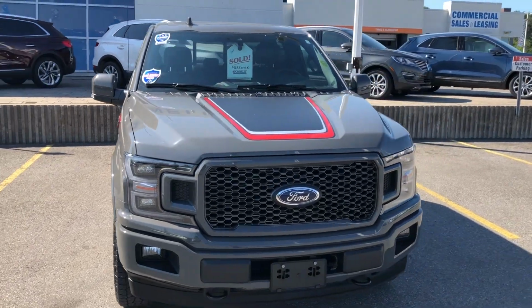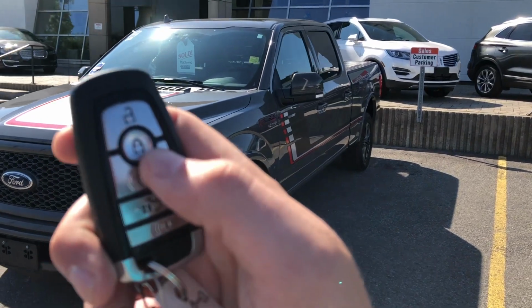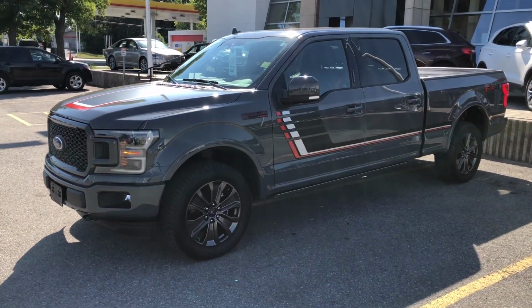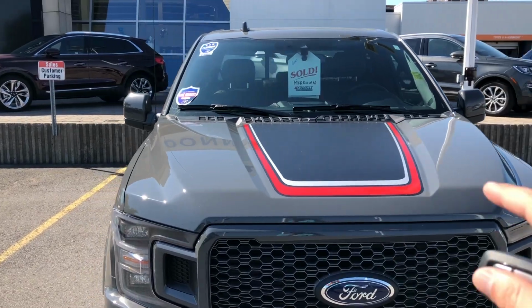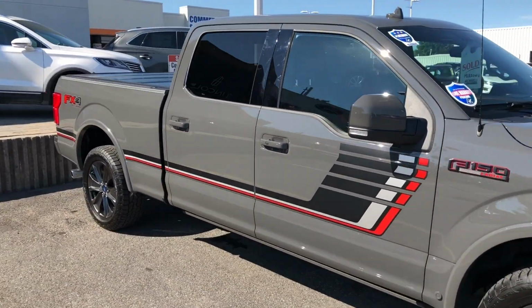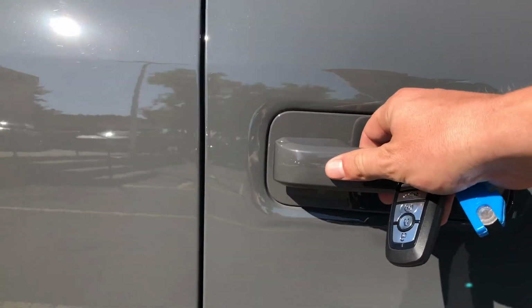It's a Lariat 502A. Comes with some very sweet bells and whistles. Again, the remote start built right into the key. You also have the Ford Pass app, which comes free with this guy. You can remote start it, unlock it, lock it right from that app. This one also has the special edition package, so you get the special decals on the hood, you get the special striping. On the inside, you get the seats, you get the intelligent access, again with the 502A.